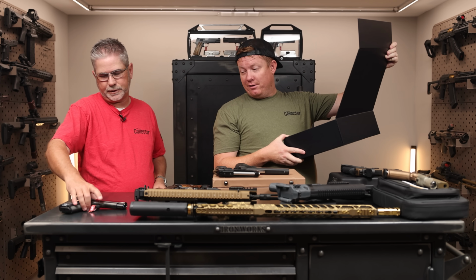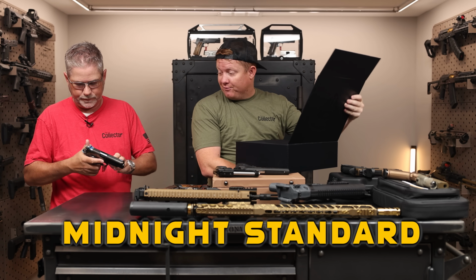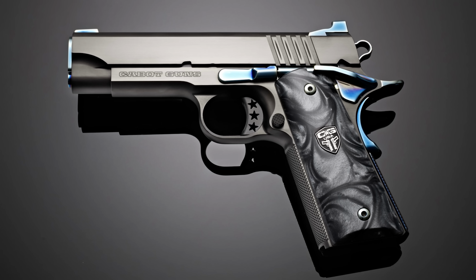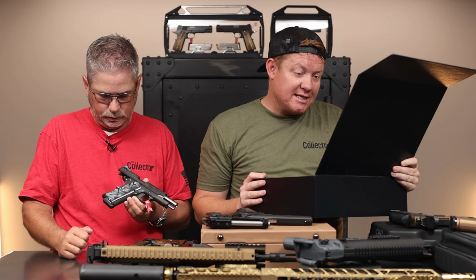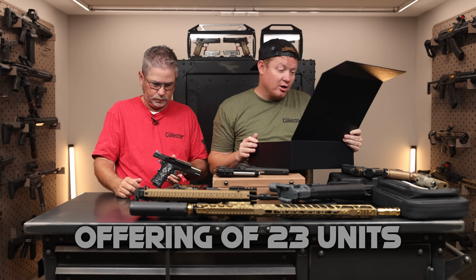Midnight Standard. That's this one. All right, the Midnight Standard, your favorite. This is my favorite. Really? Favorite of all the Cabots you've ever gotten? Well, there's a reason why I like each one of them, but this one by far, with the bluing in it, it's just sick. Cabot Gun Company hereby certifies the Midnight Standard as a limited edition offering of 23 units produced as part of our exclusive Gun Club of the Month.